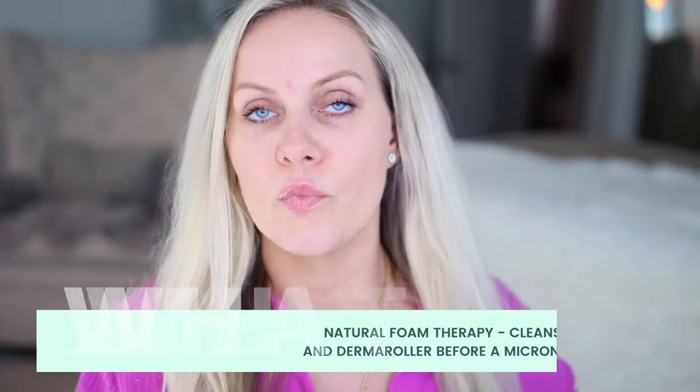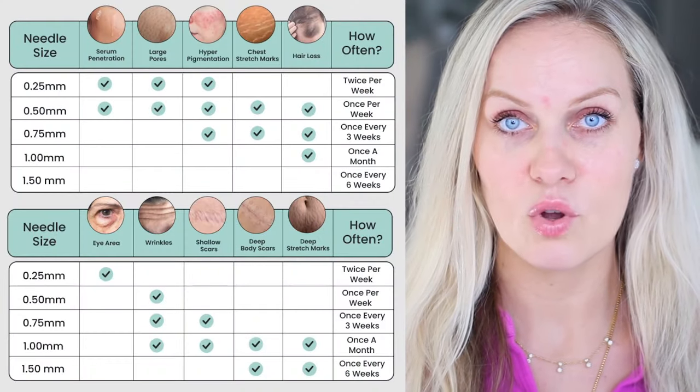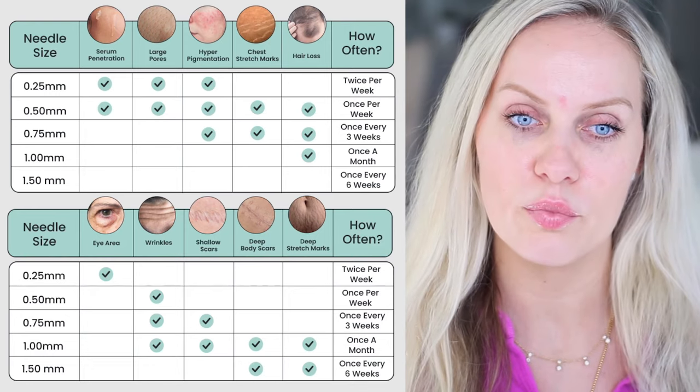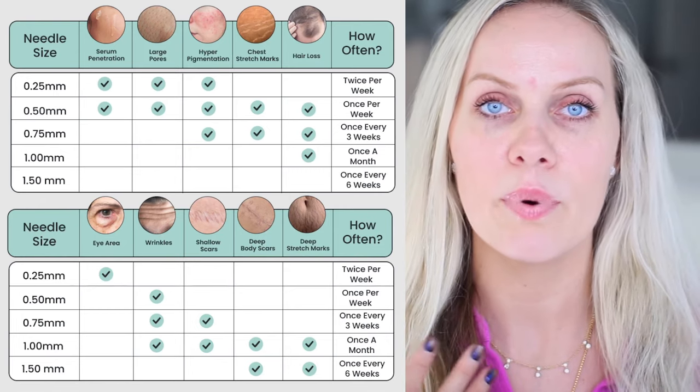So now, what size to start using Dermaroller? For the beginners, you always wanna start with a smaller size because that makes sense. Doesn't matter what issue you have, you wanna start with 0.25. When you start with 0.25, you slowly build up this kind of strength.